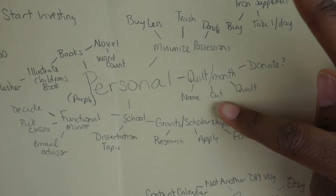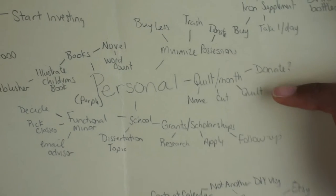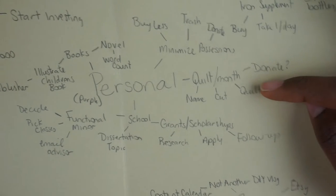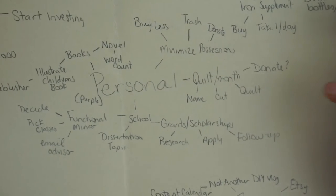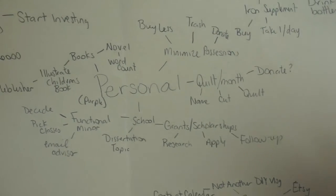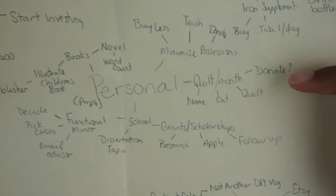Make sure I'm cutting them. I like to bulk cut, so the whole quilt will be cut at once. Make sure I do put it together. And when I say quilt, I really mean the top part of the quilt, the piecing part. I don't really like quilting, so I might need to change that to piecing so that you get where I'm going. And then I have donate?